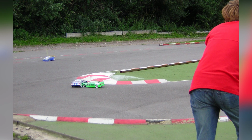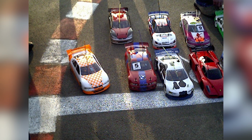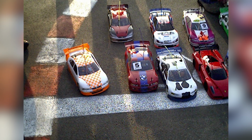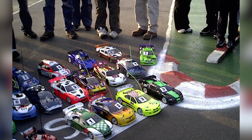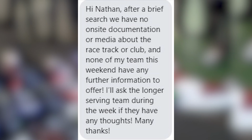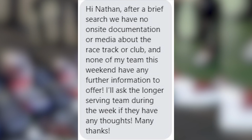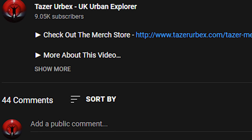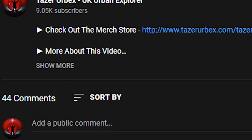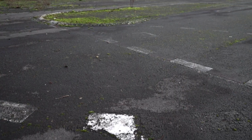I did also reach out to the pub, but unfortunately the manager there has only been there since 2021, and he said he'd try and get in contact with anyone who's worked there for a while, to see if they know anything about it. But they came back to me and said, and I quote, "We have no on-site documentation or media about the racetrack or club, and none of the team this weekend have any further information to offer." He did, however, say he'd ask more staff during the week, but unfortunately I'm running out of time to make this video, so if there are any updates, please check the very top comment of this video, because anything that I update, I will pin at the top so you guys can check it out. And that's pretty much it.